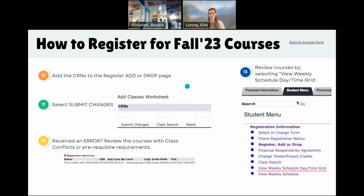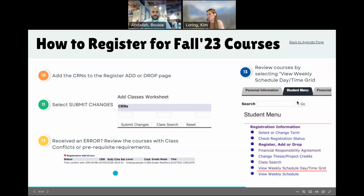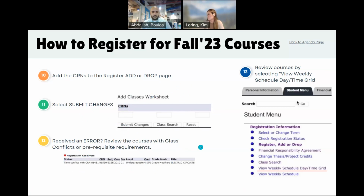So again, that planning really helps out, especially with the time tickets. The sooner you get registered, obviously, the sooner you can get in the seats, hopefully, that you want. And then submit the changes. We always want to make sure we hit submit. And then if you receive an error message, like I said, it's going to populate and tell you the reason why. Once you submit those changes, we always say go to view your schedule.